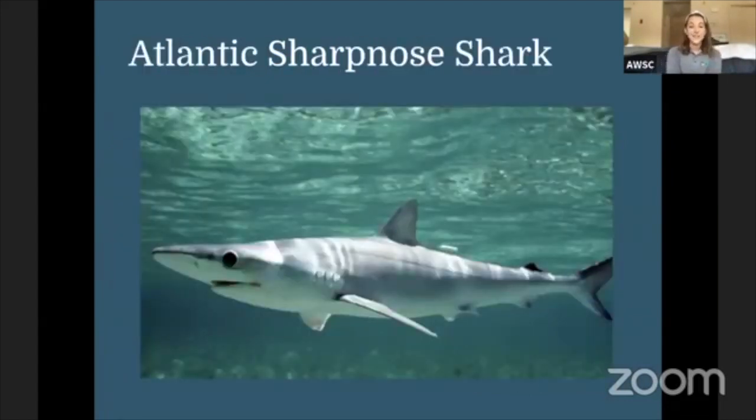Our next species of shark is the Atlantic Sharpnose shark. Now, by looking at the name, where do we think this shark lives?